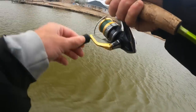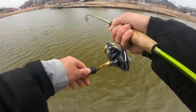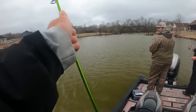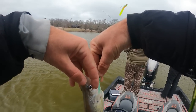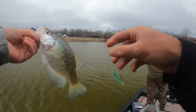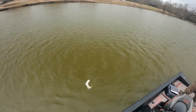Smashed it, bro. That's a good one. I think it's a keeper, unless it's like two on here. Oh, this is a drum. Oh, I'm so dumb. I just smacked him in the side of the head. What the heck? He rammed it. Oh, he hit it so hard. I guess he was just trying to kill it. It's been about 5 or 6 minutes since I caught one. It's kind of slowed down slightly, but that's a nice little guy. Send it back.